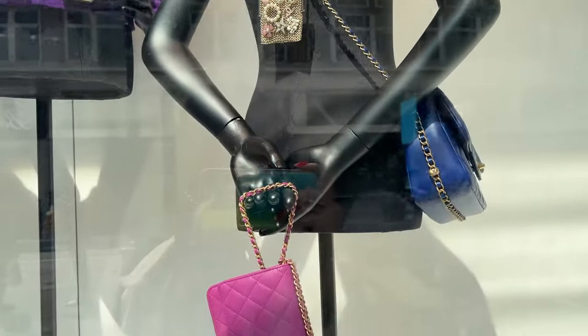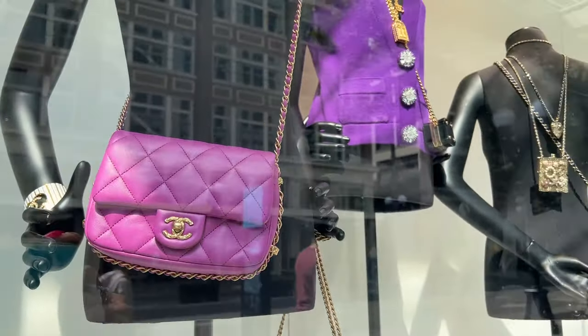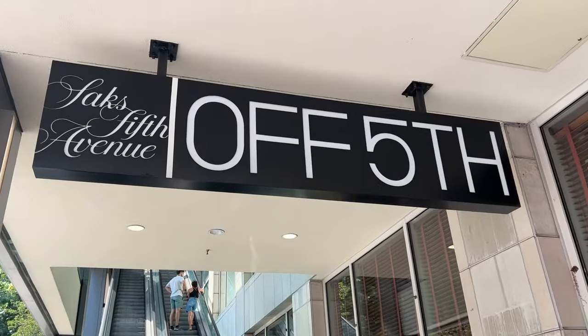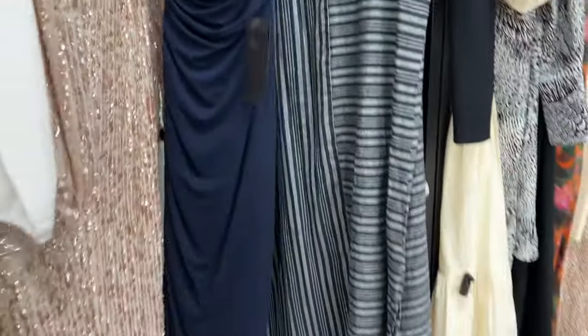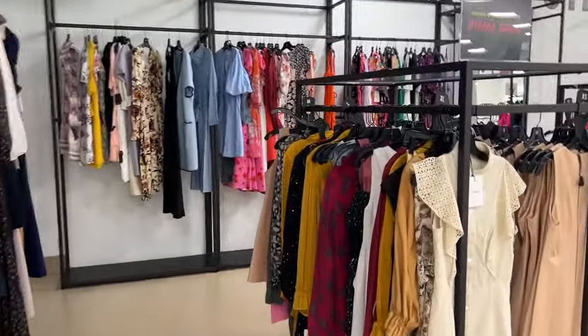Chanel's selection here was actually really good. It was a bit different than my local store, so it's always nice to check out a different Chanel. And how nice is it to try everything on? Wonderful. We are at Saks Fifth Avenue. There's so much clearance right now. Some of these evening dresses are actually so, so cute. These are really great for some wedding cocktail dresses.